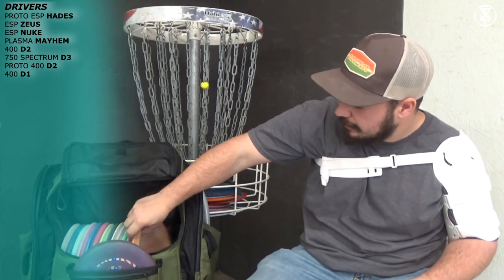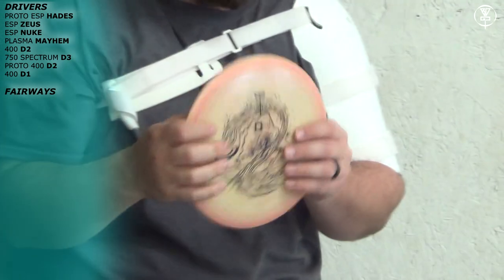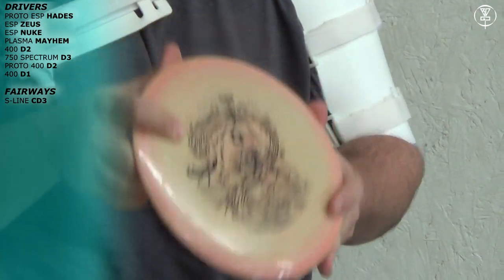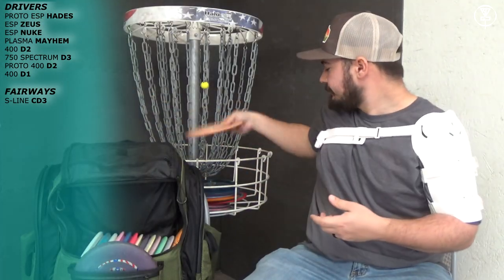Next, we got our fairways or control drivers. First one up is a CD3. Flies just like a Zeus. Stable like a Zeus, just a little bit shorter. Can really trust it to get some shots done in the woods and stuff like that. Love the CD3.